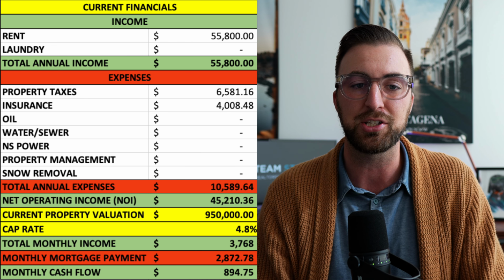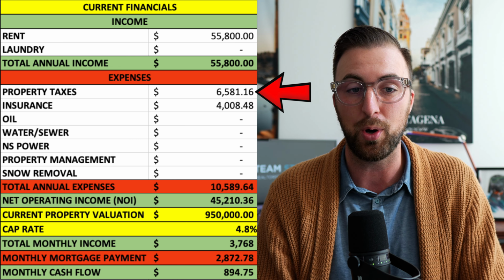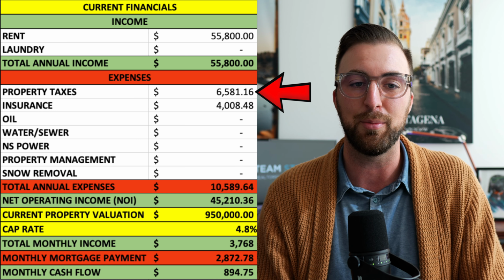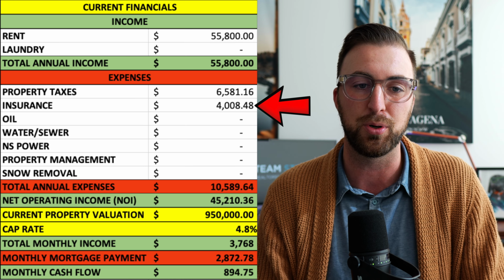On the property tax side, we have $6,581.16 per year. And that did go up quite a bit since I bought it. About $2,000 was the increase in the first year after I bought this property. Now, if I'm looking at the insurance cost, this is just over $4,000 per year.